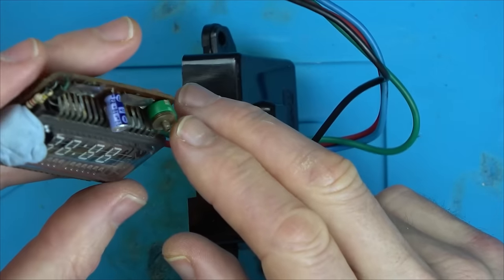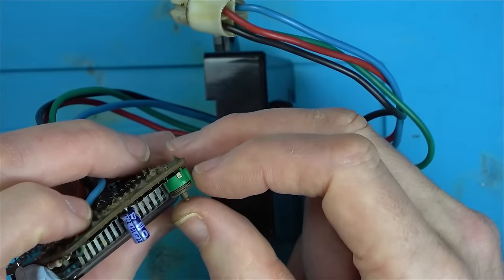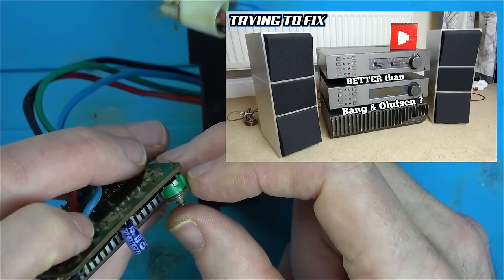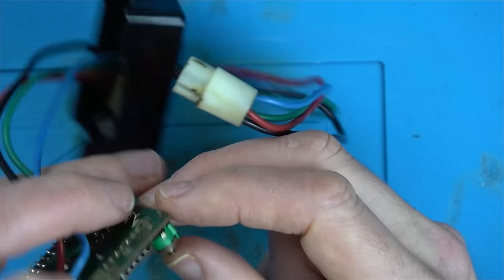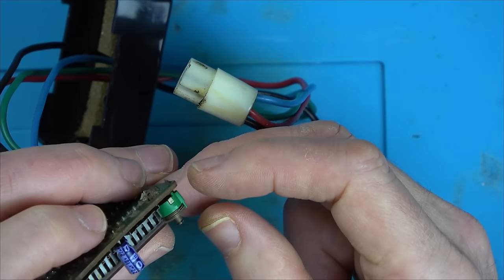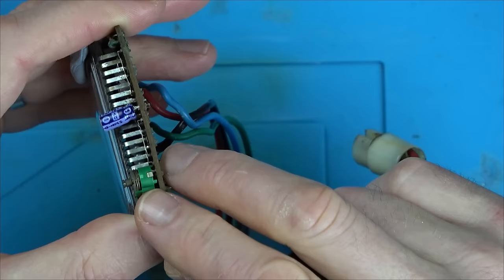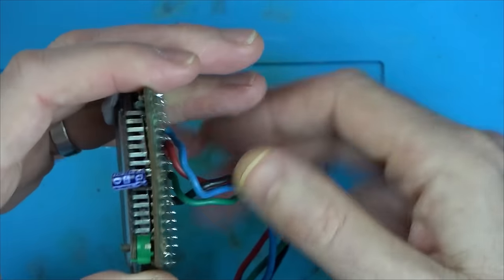I've seen that in... What else did I see that in recently? I think in the Quad. Was it in the Quad audio system? I don't actually know what that is. Is that some sort of other capacitor that you can tune yourself, like an air-spaced capacitor? I really do not know what that is.